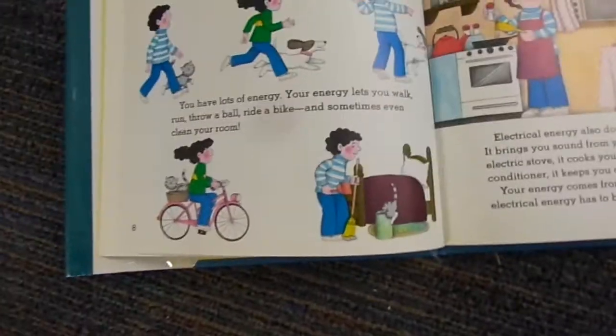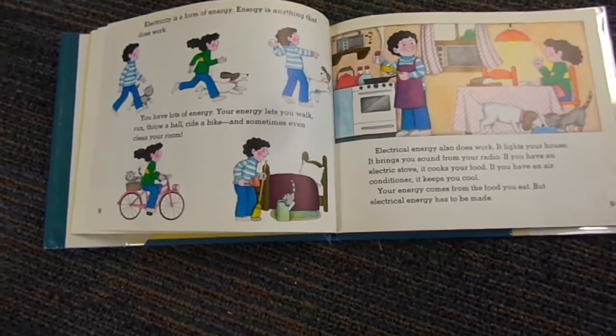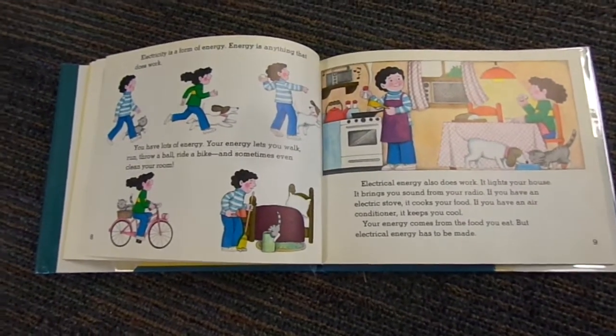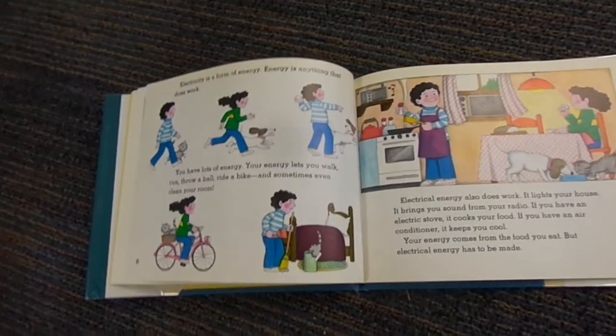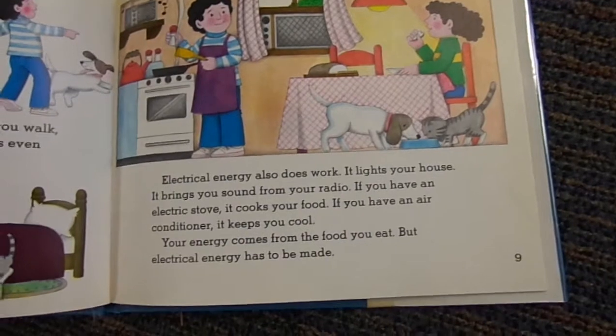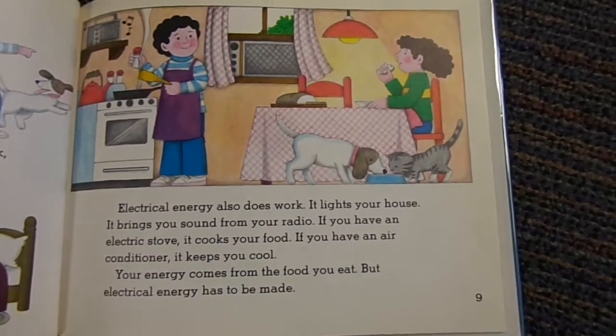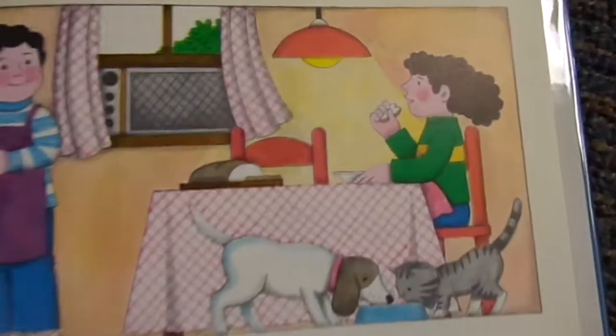Electricity is energy. Energy is anything that does work. You guys have lots of energy. Your energy lets you walk, run, throw a ball, ride a bike, sometimes even clean your room. Electrical energy also does work. It lights up your house.